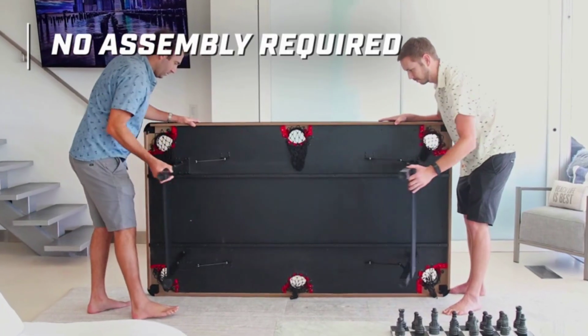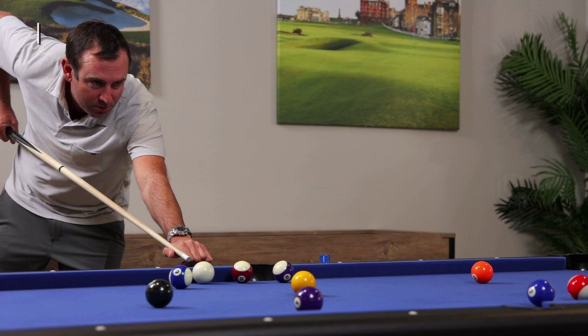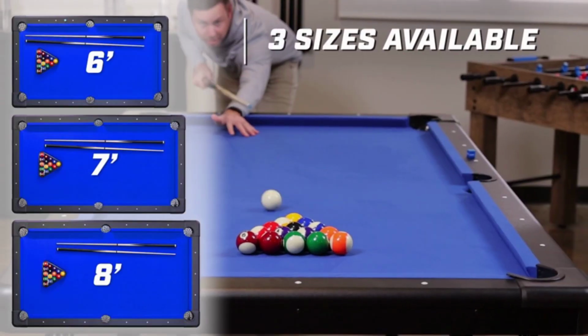Considering its price, the quality you get is impressive. It's an affordable option that doesn't skimp on the essentials. The table is perfect for game rooms, apartments, or even offices. Just make sure you have a room size of at least 13 feet by 16 feet to accommodate it comfortably.